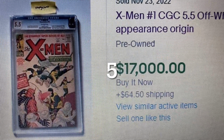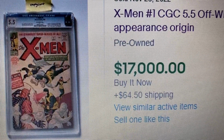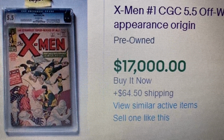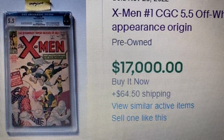Coming in at number 5, X-Men issue 1, CGC 5.5. This one came out in 1963. It has the first appearance of the X-Men team, and also the first appearance of Magneto, and also Professor X. This one had an asking price of $17,000 and sold for $17,000. So this is a good buy.